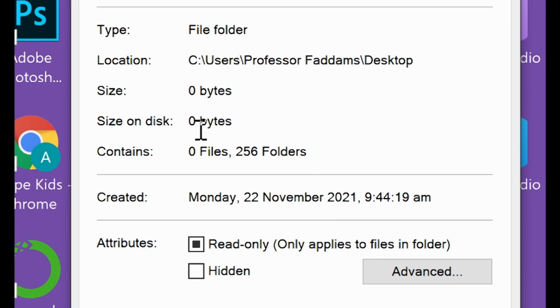Now I want you to check how much space all your folders combined took on your computer. How much space do they all occupy? Zero. Go and check the size and tell me what you see. What do you see? Zero. Are you sure? Yes. You mean all the folders, they didn't even occupy 1 byte? All the thousands of folders, they didn't even occupy 1 bit?